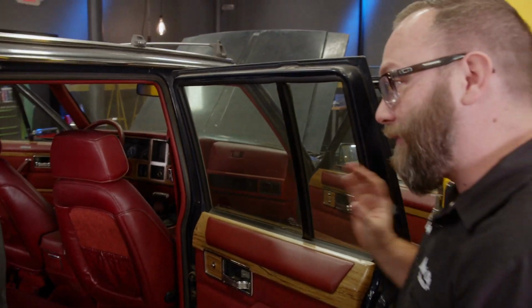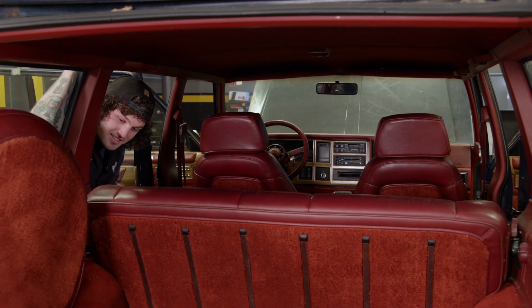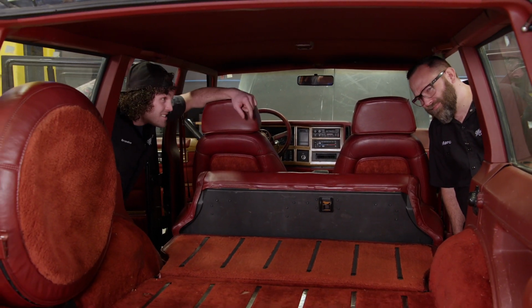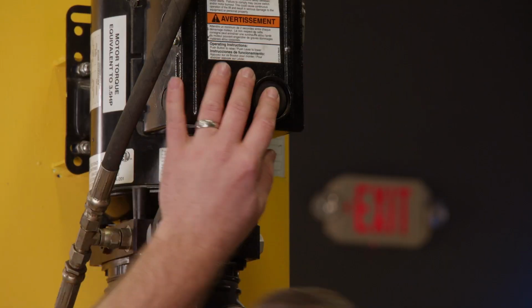This thing looks like it's never even been sat in. I mean, look at that leather. Seating for 5, and check this out. All this room, you could start a family in here. Let's just get it in the air and see what's going on underneath.